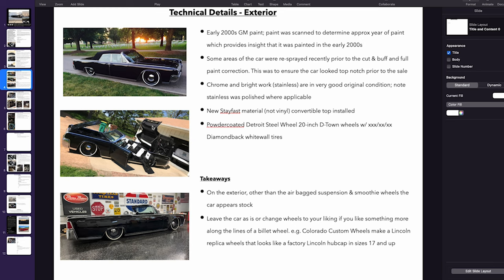I'm not going to cover all these slides, but for our folks that are in the paint world, paint collision, that type of stuff, I guess there's a way for them to scan the paint, and it tells them a little bit of insight. And apparently this was an early 2000s GM paint. Some areas of the car, as I mentioned, were resprayed.